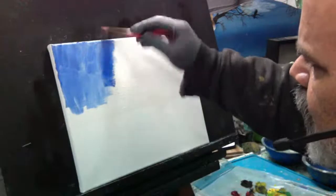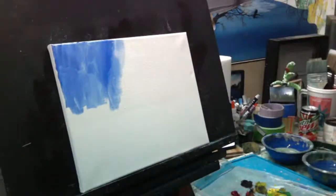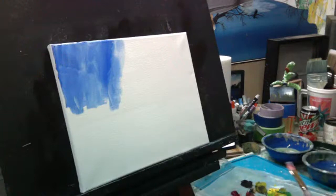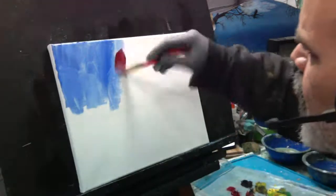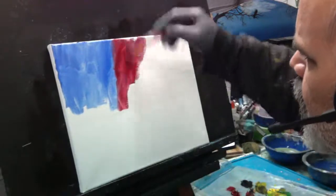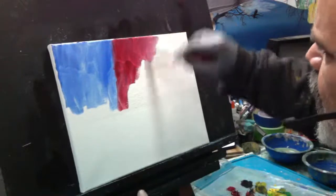Let's go ahead and grab some. I think it's ultramarine blue. Yep, it is. Ultramarine. We're going to put some strange colors up here real quick. Grab some ultramarine. Let's grab a little bit of alizarin crimson. They're not going to stay separated. Boy, that thing's bouncing bad.